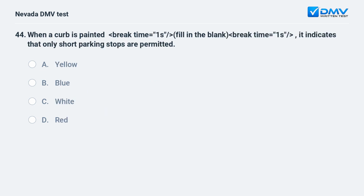When a curb is painted, fill in the blank. It indicates that only short parking stops are permitted. A. Yellow. B. Blue. C. White. D. Red.